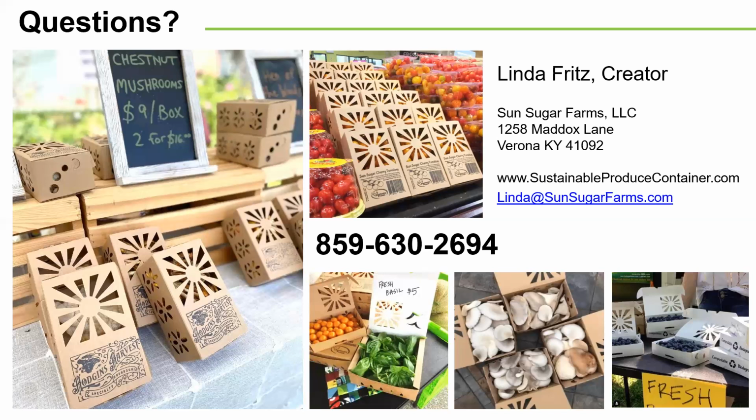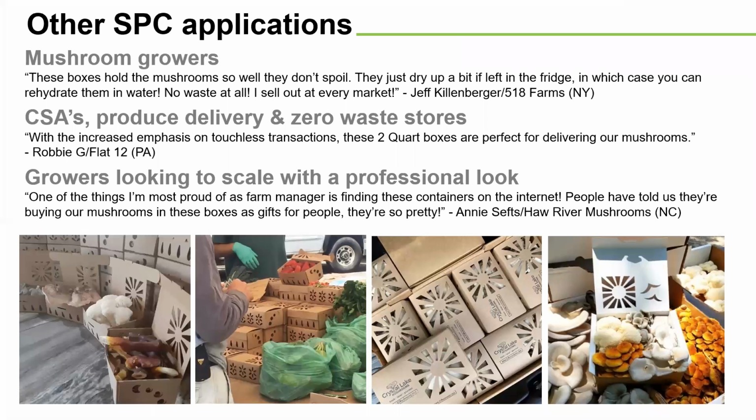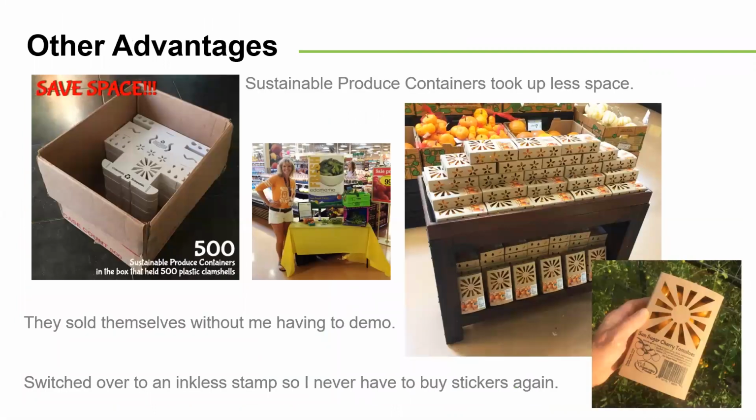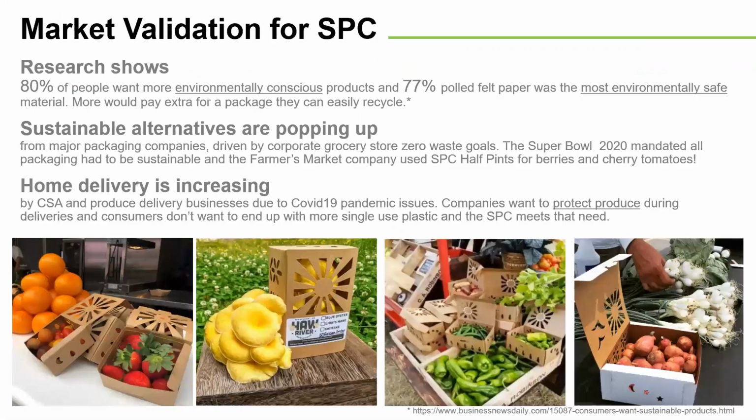Someone was wondering, do your containers work for roots, beets or other types of root vegetables? Yeah, so I think if you back up a couple slides, there was one where it shows potatoes, which is a root thing, right? I mean, it comes out of the ground. So that's a good page, I think it was the market validation page. They're strong enough that once you close them, you push the little anchor lock in. It was like the fifth page. So in fact, that'd be a good page to go to.